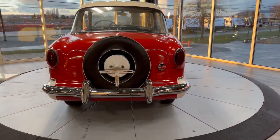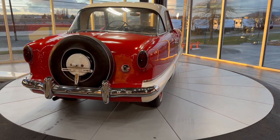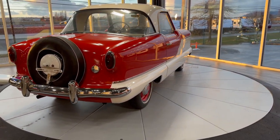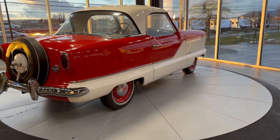But they're fun cars and people like them. That gives you a chance to see the whole car. It's at Draeger's International Classic Sales in Burlington, Washington, on our turntable right now.